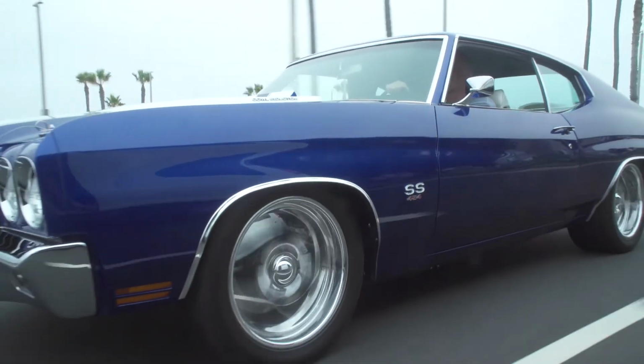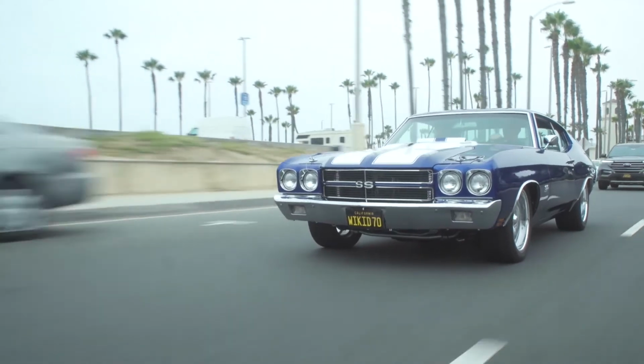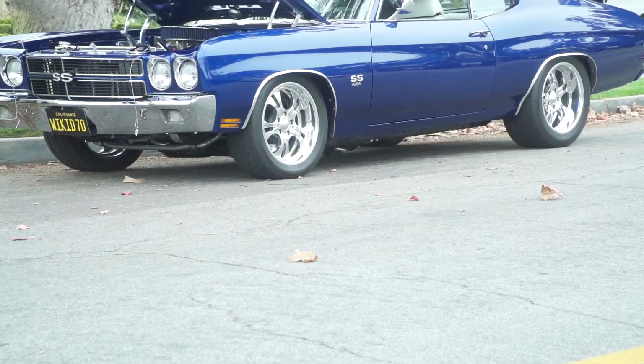Chevelle, from clear back in the 70s, was known for being the street race car. So I had to start out with one of those. And then I had to go back to my high school days, when I had a 69 and I built that from the ground up and raced around in high school. So I had to venture back to those days. So I'm fulfilling that dream also.